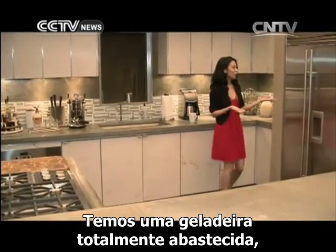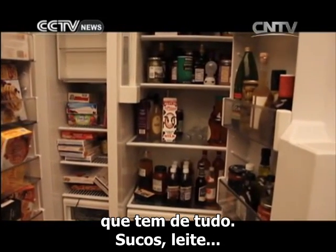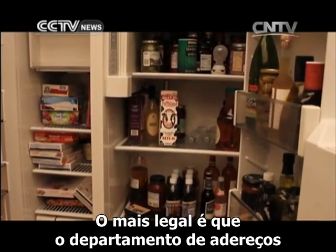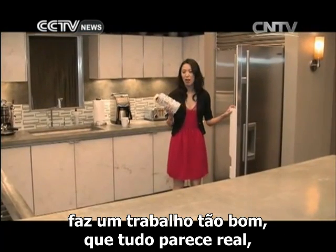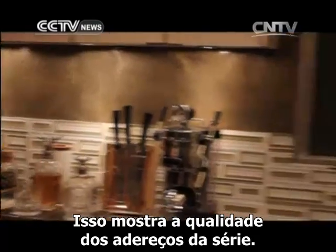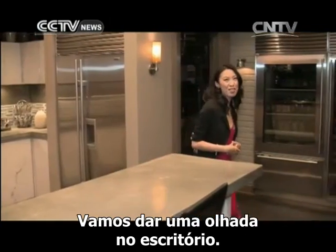We have the fully stocked refrigerator, which has everything in it from juices, milk. And what's really amazing about this stuff is that the prop department did such a good job. It looks so real, but actually there's nothing inside. It's really a testament to the prop designers and set designers of the show. So let's take a look at the office.